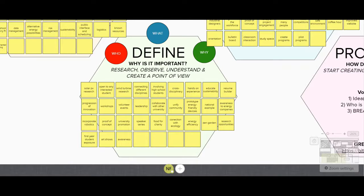A few examples are involving engineers, such as solar PV research, wind turbine research, hydroelectric, connecting different disciplines to the space, involving high school students to take advantage, as well as middle and junior high. Hands-on experience for anyone in the field of sustainability, renewable energy, engineering, agriculture, to have the space to experiment on during their undergraduate and graduate years.